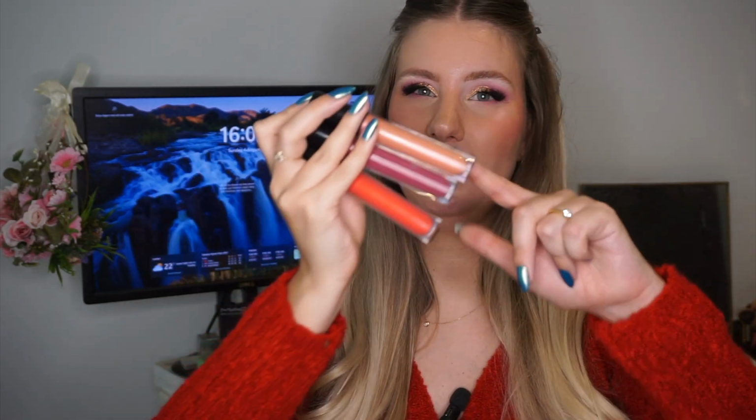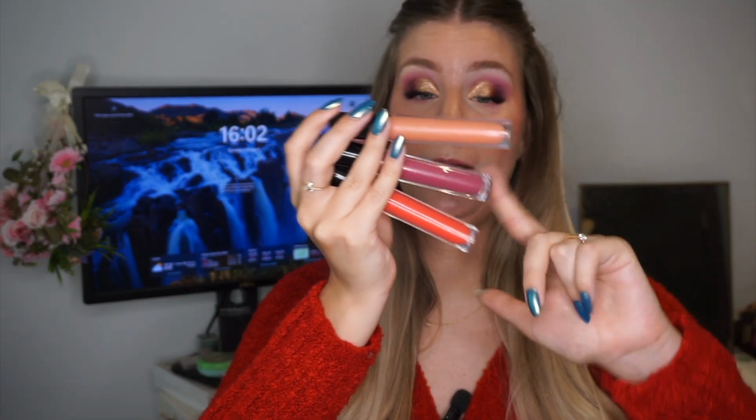I haven't reached for them as much as I would have liked to, because I'm panning lip products, so I'm focusing on those mainly, but I'm very, very happy to have these in my collection. And this color here, the light one, isn't my favorite. However, I do like the other 2 quite a bit. So those are the last things that I picked up from my friend. And that is also everything that I picked up in April. So we're finally done with that month, and let's move on to May.